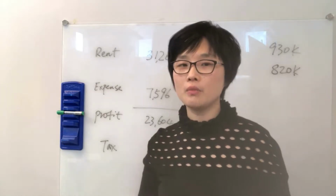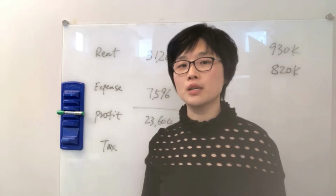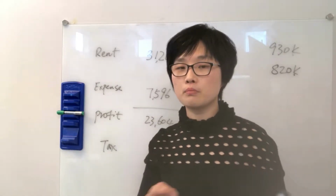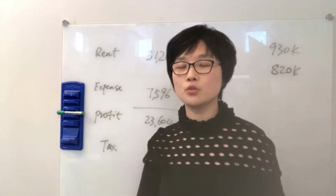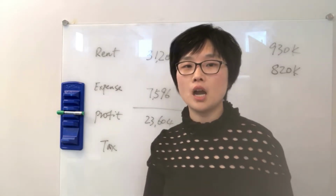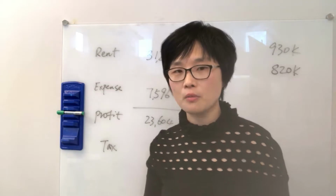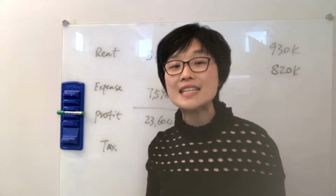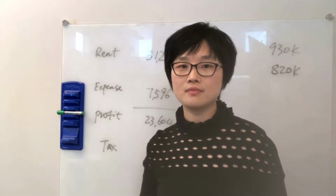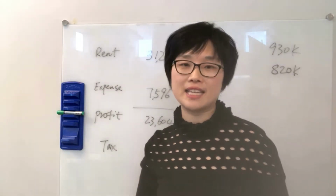When that occurs, generally we see people rent out the existing home and borrow from the bank to purchase their new home. There's nothing wrong with that. However, you probably can save a lot of money, sometimes over $10,000 a year, just with a smart structure. What do I mean? Let's use an example.